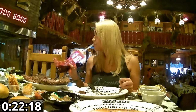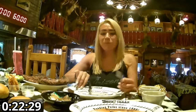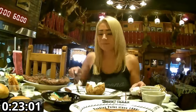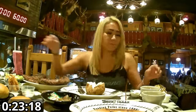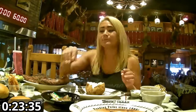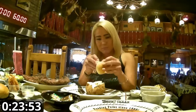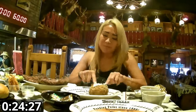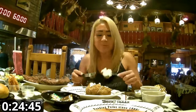Steak number one is down. I just have a couple pieces of shrimp left and the dinner roll and baked potato. I might have said loaded baked potato on accident earlier, but as you can see, it's a basic baked potato. They're so nice, they might have made it a loaded baked potato if I'd asked. Anyway, it's a basic baked potato. They do give you lots of sour cream and butter, which I used a lot of.